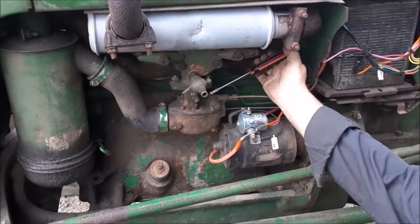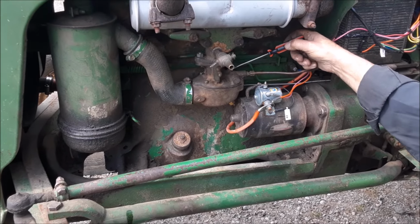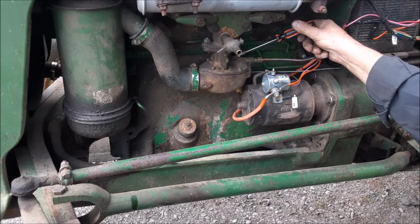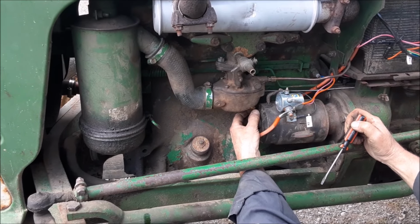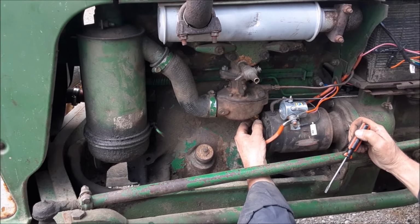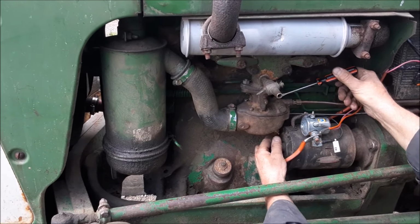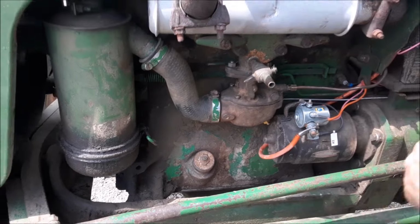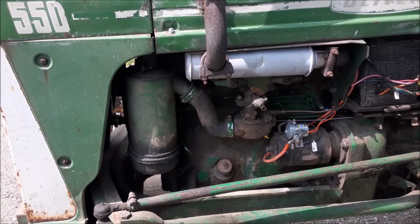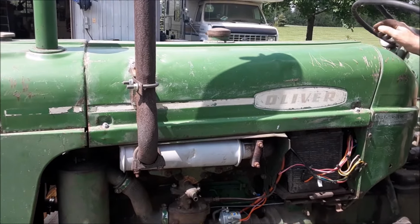Okay, let's see if we can get this thing running a little better. Let me grab a screwdriver. That's interesting. Definitely something not right in the carburetor. The idle screw is completely closed. That's the belt making all that squeaking. Oh, we're gaining on it. We'll fiddle about with it. It's just an engine.